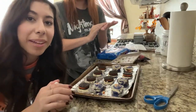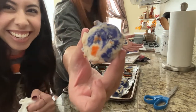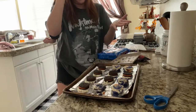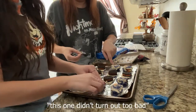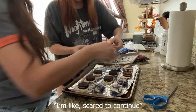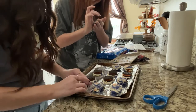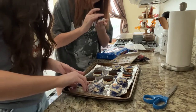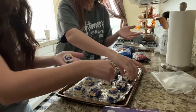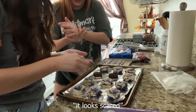Okay, so these aren't coming out as great as we hoped, but of course nothing on TikTok ever works. No, look at all the pieces falling off. How did we do this so wrong? This one didn't turn out too bad. Yeah, you did good. That one turned out okay. I'm scared to continue. I want to be able to do this and make them pretty. We can try opening the other box too and then just bake the rest normal. That one turned out pretty. I don't know what happened to these. This is my favorite. It looks scary.